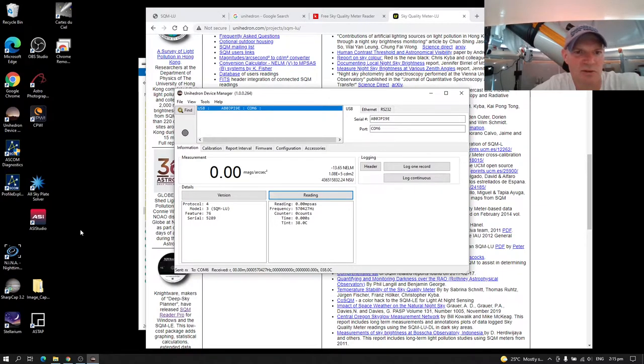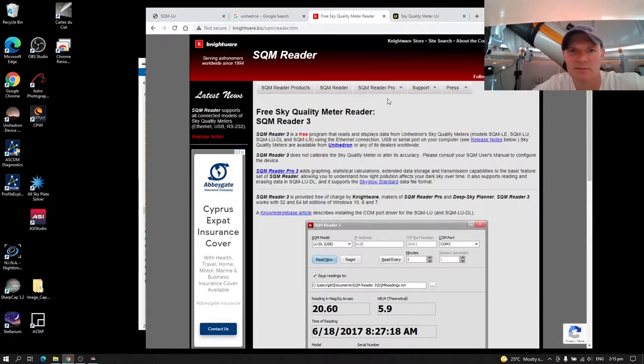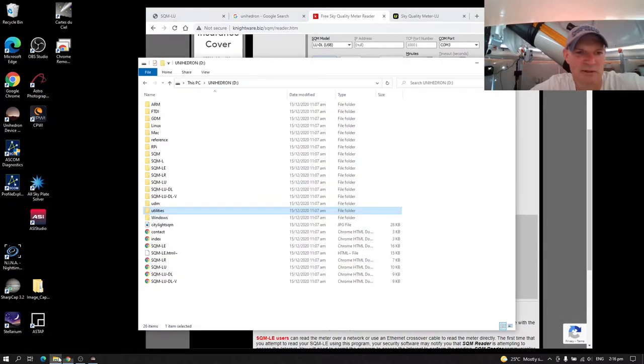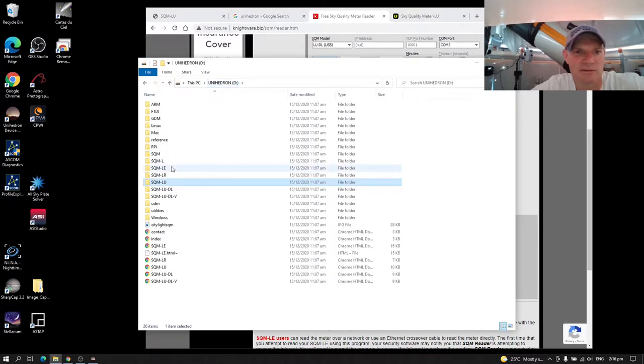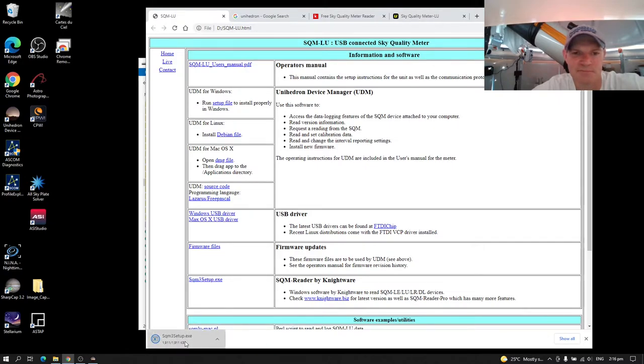So let's now install that software, the SQM reader. I'll just download the free version. Now it does say it should be on the disk, the USB that was supplied. I'll just see how look it is there. Utilities, SQM, what's in here again? Firmware Arduino. It says it's SQM setup. Is it in the Windows? Oh, it's in the LE folder for some reason. So let's use that. It's obviously common for all the devices.